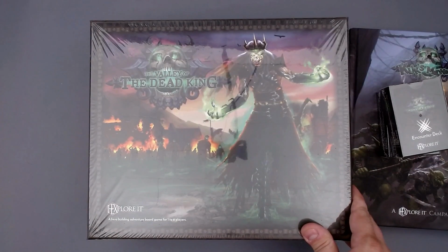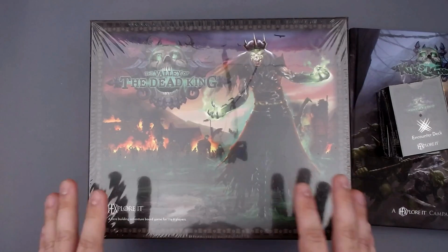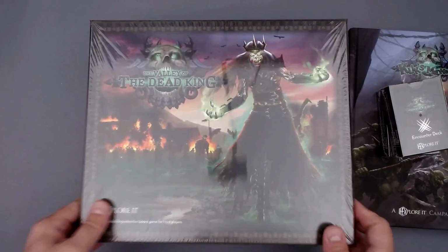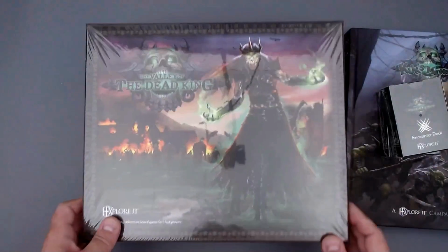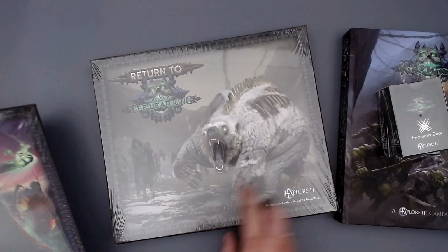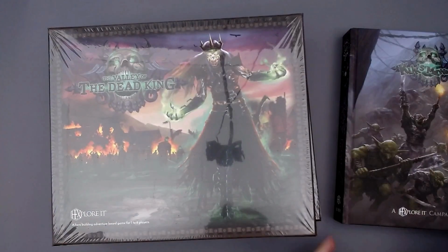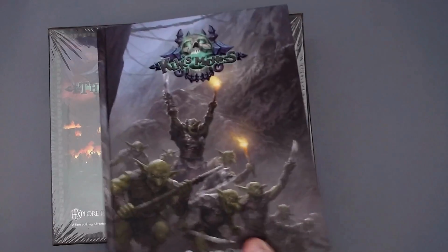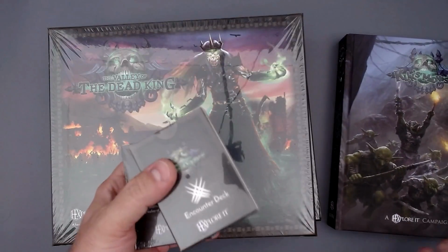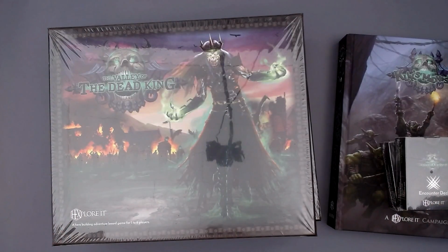So a huge thank you and shout out to Jonathan for this generosity, for sending me this, especially because this is a huge and expensive box. And not only that, he also sent me the expansion, Return to the Valley of the Dead King. He also sent me the HEXplore It campaign book, which is, as you can see, massive. And also he sent me the encounter deck and the living card deck. So pretty much everything. And this is just really generous.